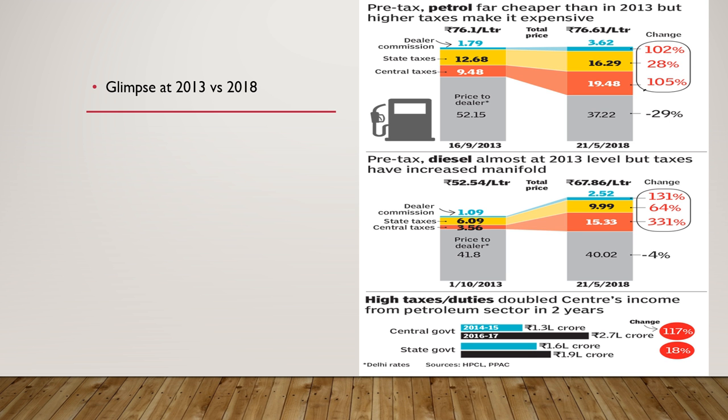So how the tax structure was there. If you take a look at this, you will be surprised to know that even though the petrol is coming into the country at a higher price, we had 76 per liter. That is 52 rupees. The petrol was coming into the country at 52 rupees, whereas in 2018 it was coming at 37 rupees. Now it has even decreased, it is just 30 rupees. So even though it is 30 rupees, look at the tax structure in 2018.